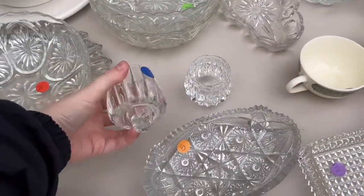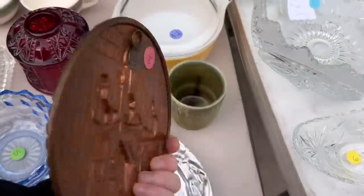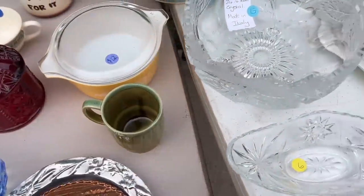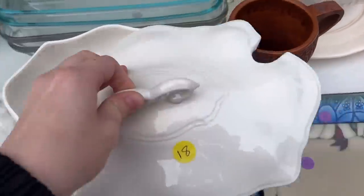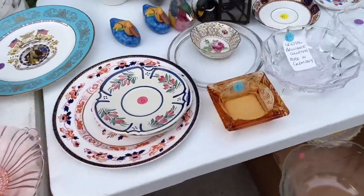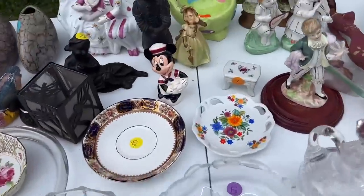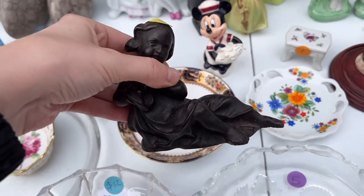All right, this first sale that I'm starting at, a man actually posted on our Facebook page for the neighborhood that he was gonna have some collectibles and antiques, so I made sure to stop by his sale first. And as you can see, things are priced a little high. I liked this tureen. It was a California pottery piece, but he had it priced at $18, and that's way too high for me.